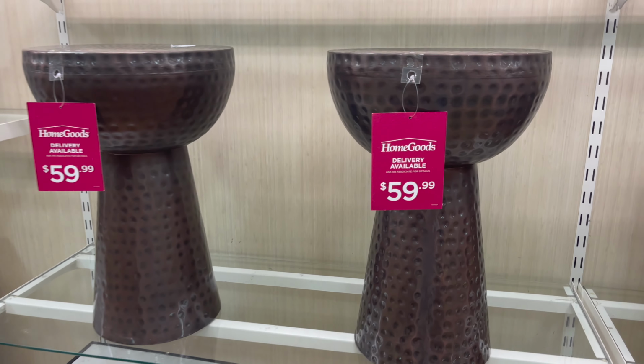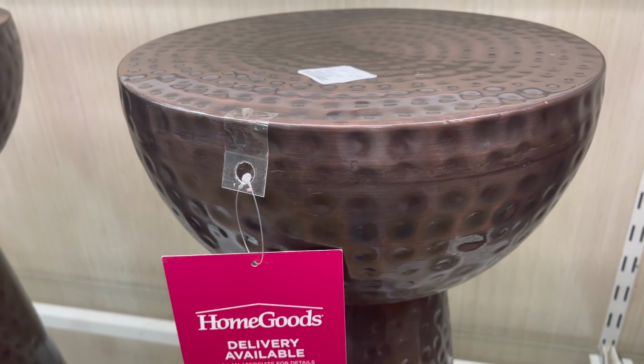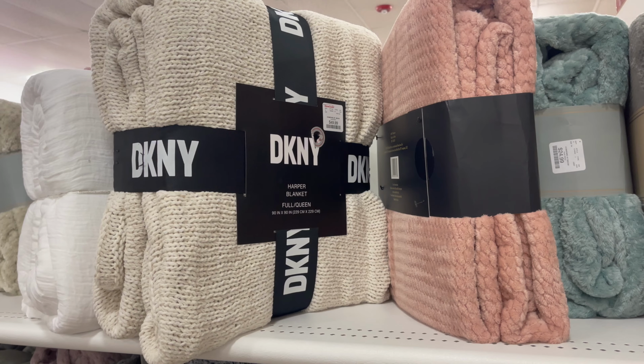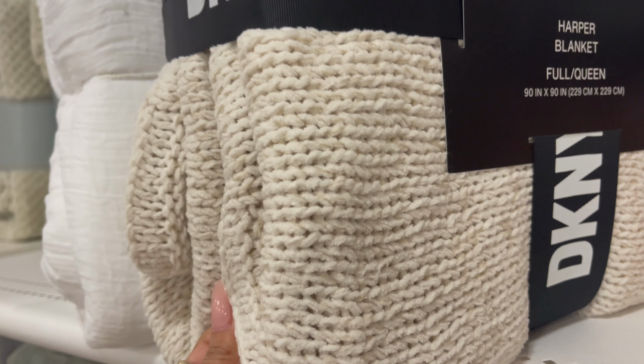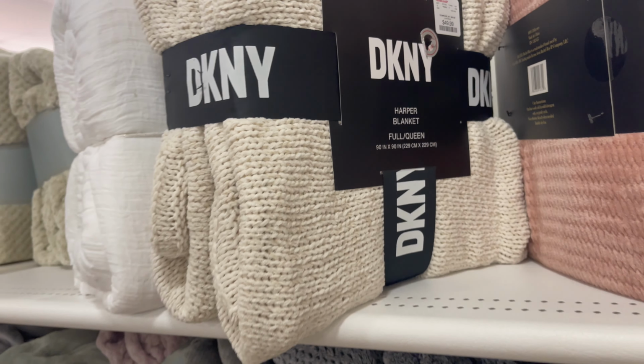This style of side tables were a steal because they normally go for at least double the price. Then I found these gorgeous blankets to make your bed look more cozy and full.